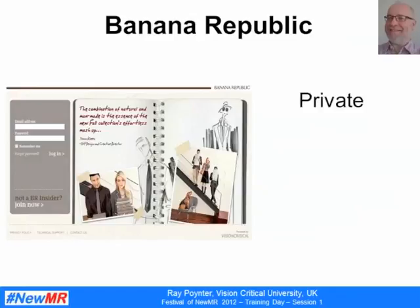Private. Well, as you can see here, people have to log into the site. You can't use Google or Bing or Yahoo to find out what's going on in that community. You have to have an account, you have to agree to terms and conditions. That doesn't mean that it's safe. Nothing on the internet is safe. That's not how the internet works. But what it does mean is that you can have a level of protection.